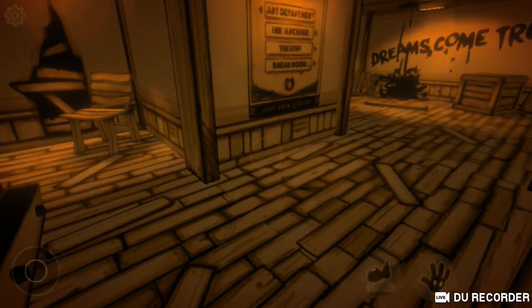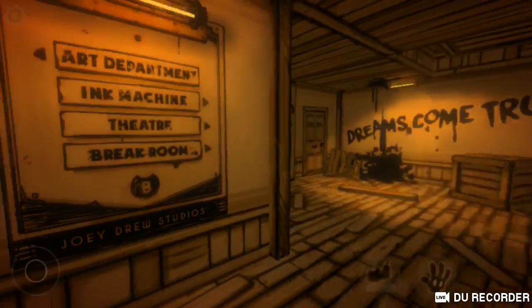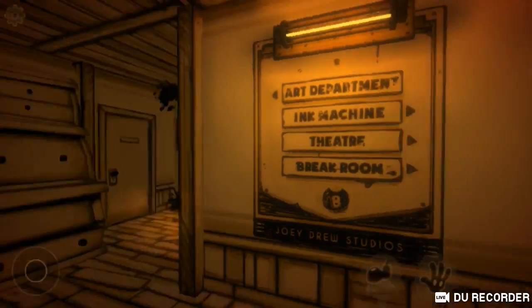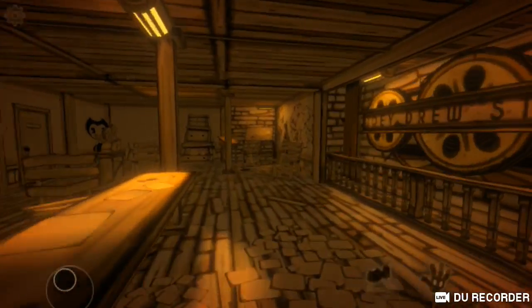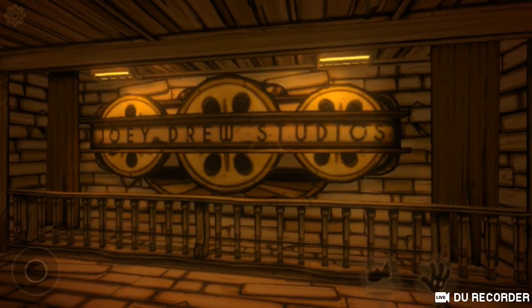Anyways, I wanted to also say that with the release of Chapter 4, there are a lot of updates. This one right here is an update where it says Art Department, Ink Machine, Theater Room, and Break Room. Also, when I go out here, these are the reels where it says Joey Drew Studios. That wasn't there before, and neither was this little fence post area.